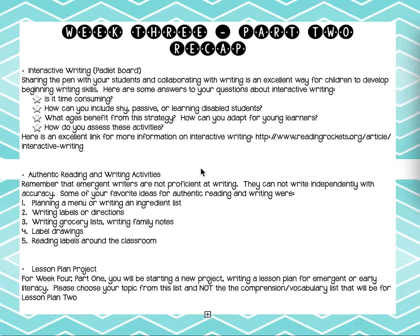The first thing I want to go over is interactive writing. We had a Padlet board, and on this Padlet board you were giving me lots of information about interactive writing. And here's some of the things that you came up with. First of all, sharing the pen with your students and collaborating with writing is interactive writing. And the reason we do this is so children can develop beginning writing skills, or we can move their writing along to a new level that they're not quite ready for independently.